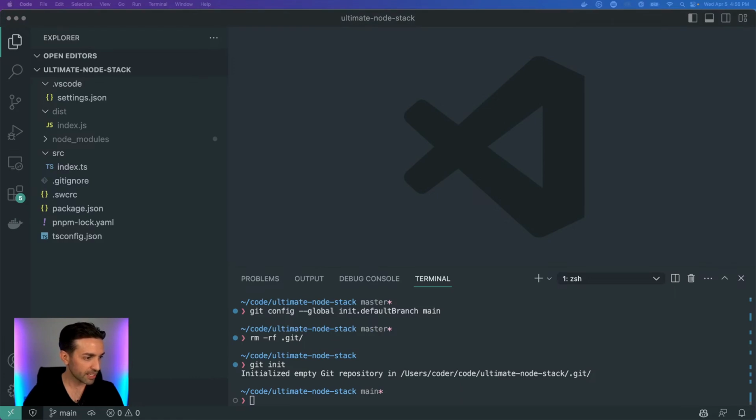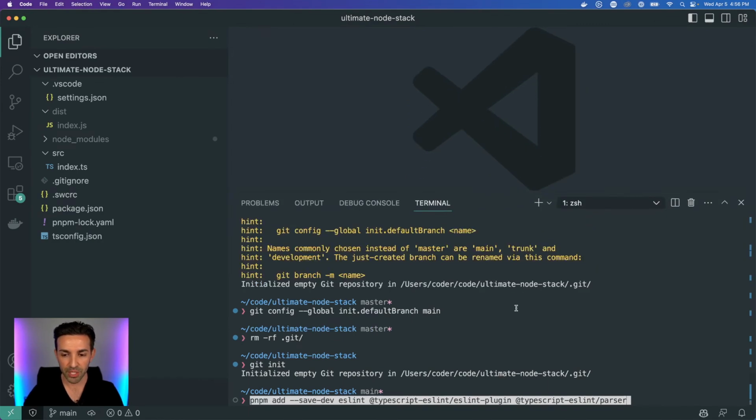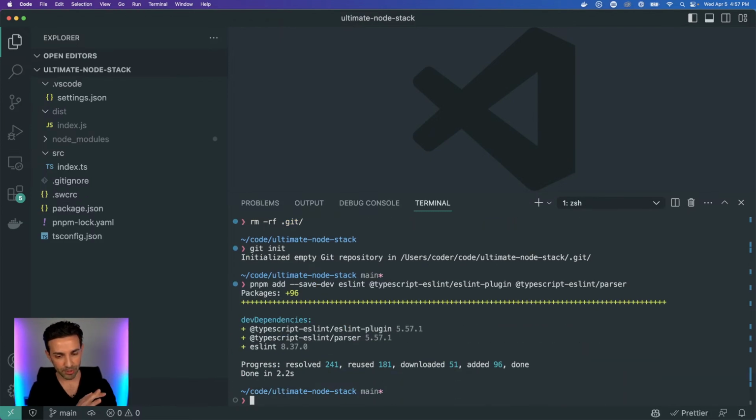This is a long one, so I'm going to paste this in here from my blog post. But essentially what we're doing is adding a few different packages into dev dependencies, so with this --save-dev here. Adding ESLint, TypeScript ESLint plugin, and TypeScript ESLint parser. So we're using ESLint, but the TypeScript flavor of things, because of course we're coding in TypeScript. TSLint used to be a thing, but it is no more. People recommend using ESLint now.